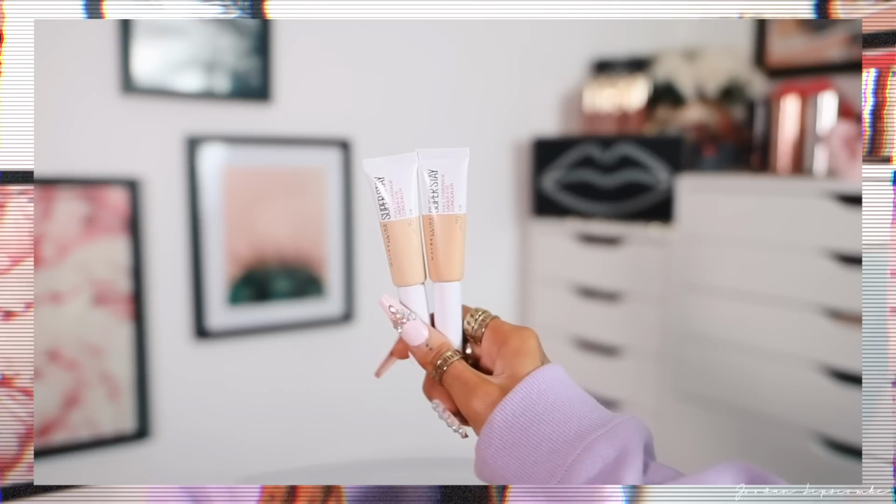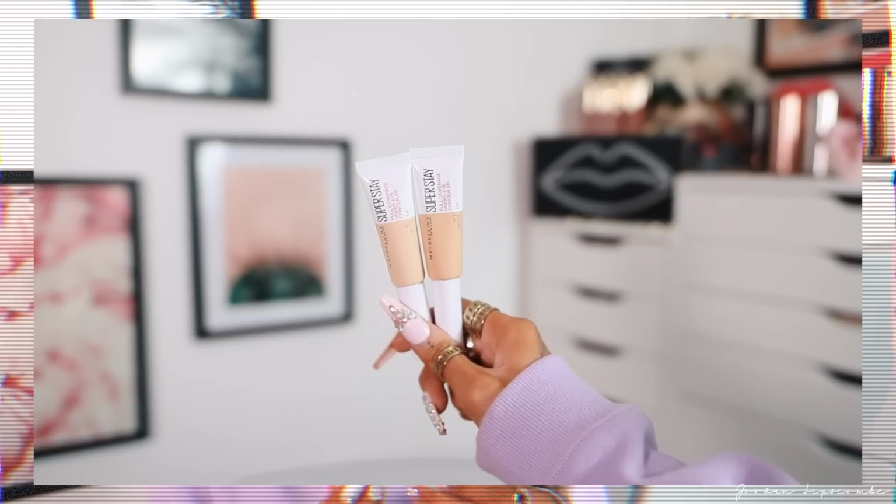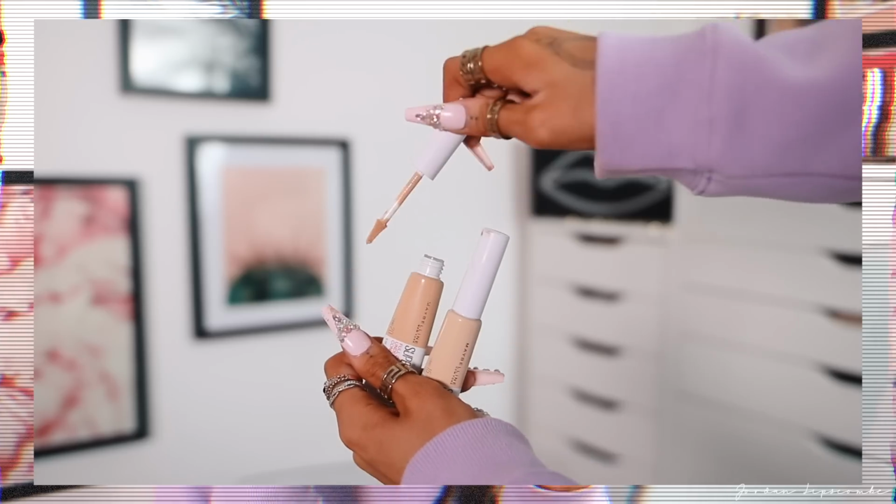I actually picked up the concealer to match, so the Pro Base Full Coverage Concealer, but I also have the Maybelline Superstay Full Coverage Under Eye Concealer. On one hand I'm thinking this, but then what if they look really different and I look crazy? You know what? I'm gonna make an executive decision. I'm gonna be the adult in here. I'm gonna use the Maybelline Superstay Full Coverage Under Eye Concealer. I have Sand and Light. I think I'm gonna use Light.